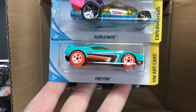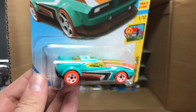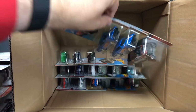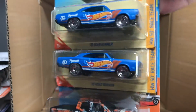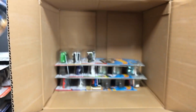Bubble-matic, 2 of those, and the Fast Fish. Fast Fish is a cool casting. I kind of like that one. I like those colors on there. It's kind of nice. Okay, 2 of the Roadrunner, 70 Roadrunner, which has been modified, improved, I think, that casting. And then the Ram 1500.